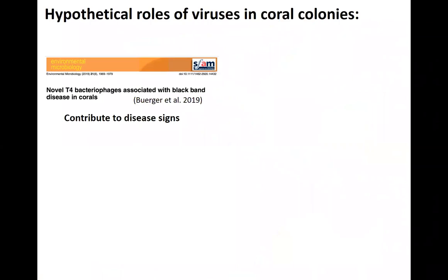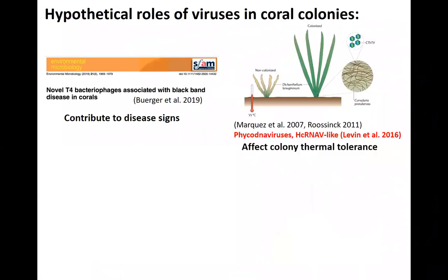There are also a lot of hypothesized roles of viruses in coral colonies. And we have to be really careful here because we don't have empirical data to support any of these roles in particular for any particular virus. So they could contribute to disease signs, for example, and in fact, some T4 phages have recently been associated with black band disease in corals. Viral infections could also potentially impact colony thermal tolerance.